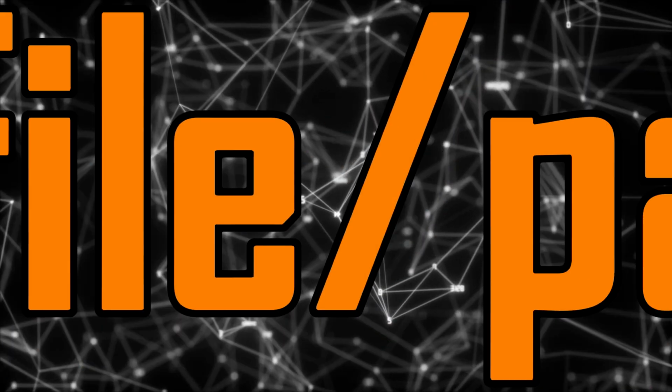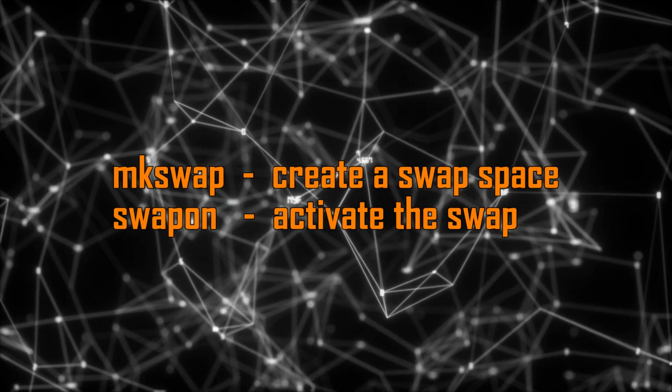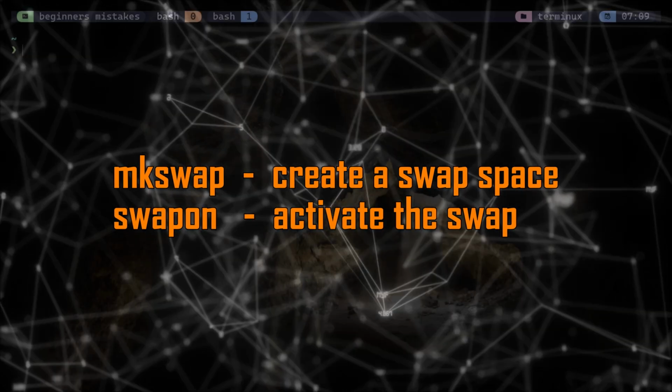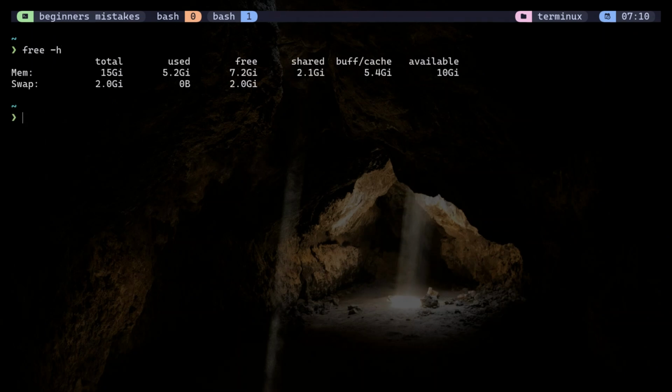Low on RAM? A swap file or partition can save you. Use these commands to create and activate a swap space. Want to check your memory usage? Use the free command for a clear view of what's available.